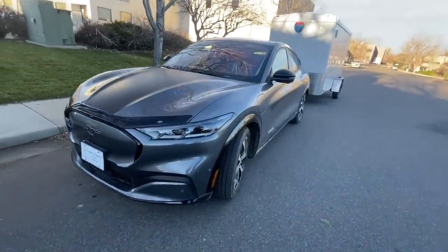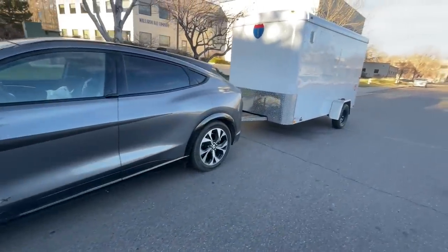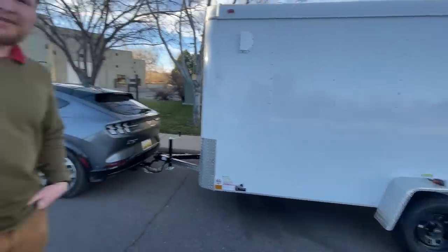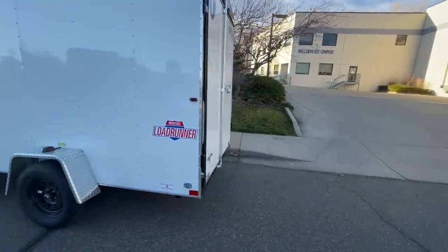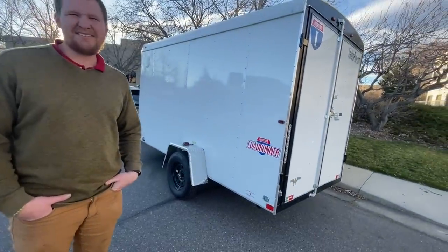So this is obviously a Ford Mustang Mach-E. It is one of the newest breeds of electric cars. And Jay, how big of a trailer is this? It's a 6 by 12. Okay, with a 7.5 foot height and weighs about 1,300 pounds. All right, so about a 1,300 pound trailer, and Jay was telling me off camera that you've got it filled with basically a table and furniture. And tiles and all sorts of goodies.